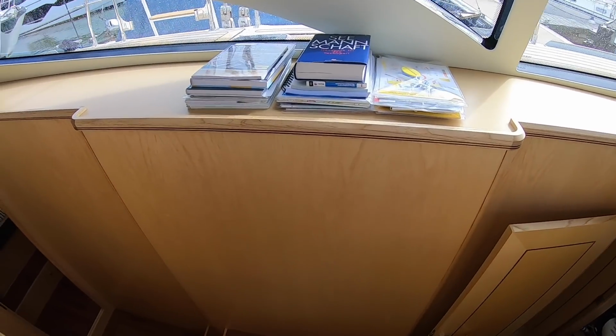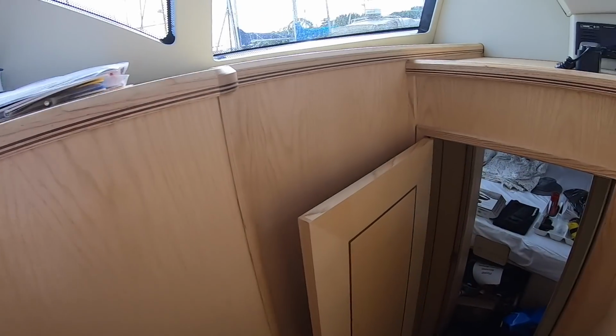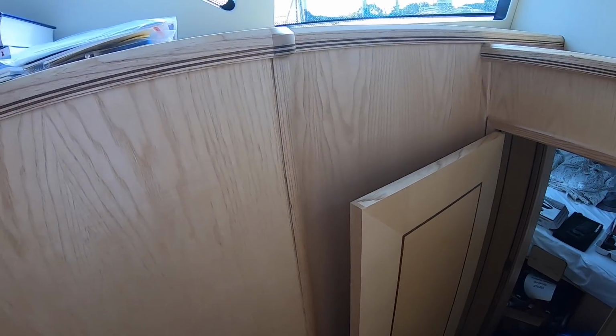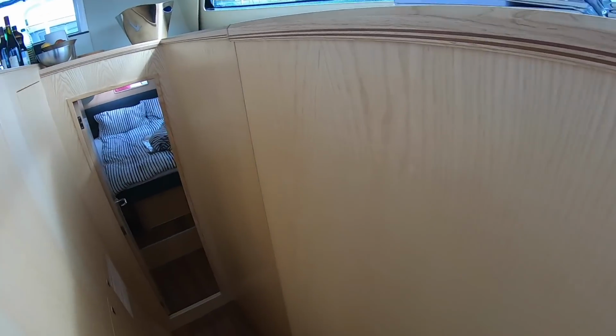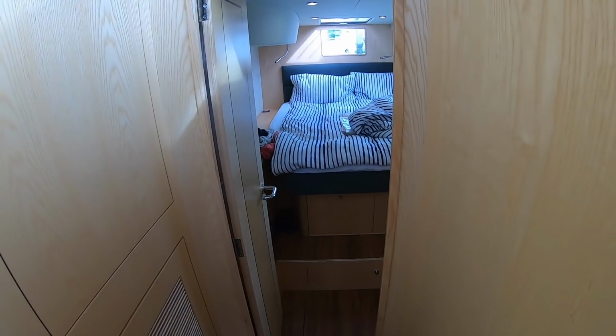And then dropping down into the owner's hull. Well, this one has a forward cabin. It's all stowage, used up for stowage at the moment, so it has a smaller heads on that side. But the whole hull could be an owner's hull, so that would all be a heads and shower area forward, and then you'd have more wardrobe and furniture space, desk space, etc. here.